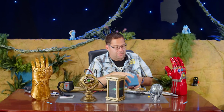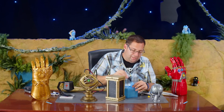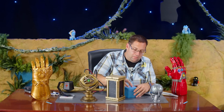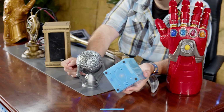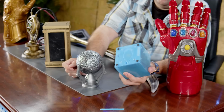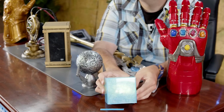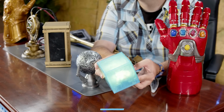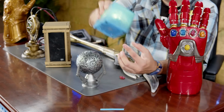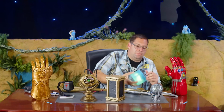I am curious about these now. All right, Tesseract, boring plastic cube, let's put a wrong stone in you. All right, so the yellow stone is lighting up in there. Let's find out. Yep. I know with our lighting it's hard to see. That is yellow light in the Tesseract. Let's try the zoom maybe. Yeah, somewhat better. That's yellow.